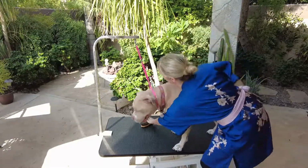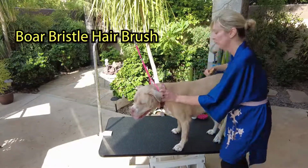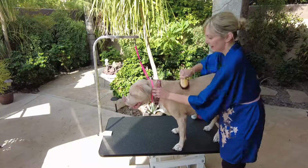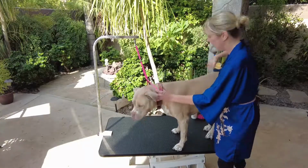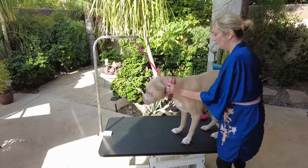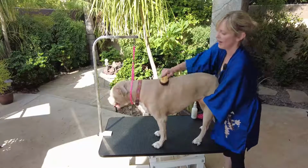By brushing your dog with a natural bristle brush, like a boar's hair, it not only distributes the oils, it also helps pull out all that dead coat that needs to be out. So this helps with that. We're going to keep doing that, and then go on to our next phase, which is rubber brushing.